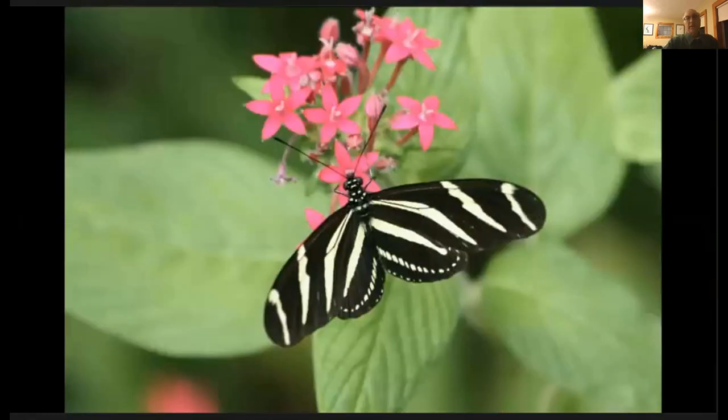This is another heliconius butterfly. This is the zebra long wing, a very common one, often roosts with other butterflies up in the canopy, and then comes down and flies around feeding on pollen during the day.